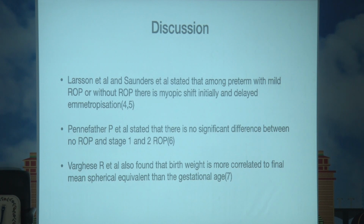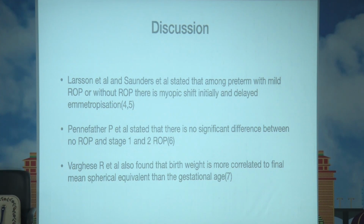So coming to the discussion, Larson et al. and Saunders et al. stated that among preterm and mild ROP or without ROP, there is myopic shift initially and delayed emmetropization, which was seen in our study. And Pennefather P. et al. stated that there is no significant difference between the no ROP and stage 1 and 2 ROP. Varghese R. et al. also found that the birth weight is more correlated to the final mean spherical equivalent than the gestational age, which is according to our study.